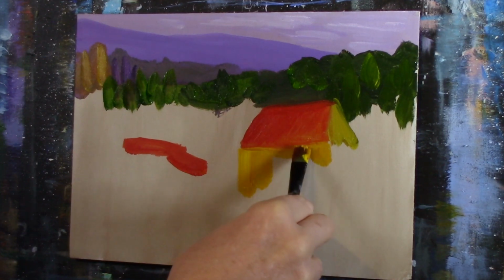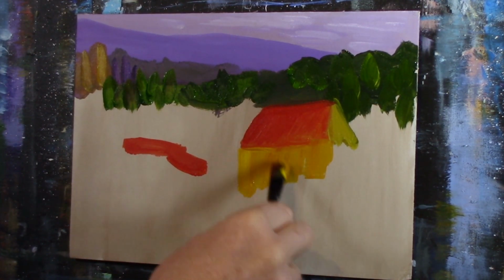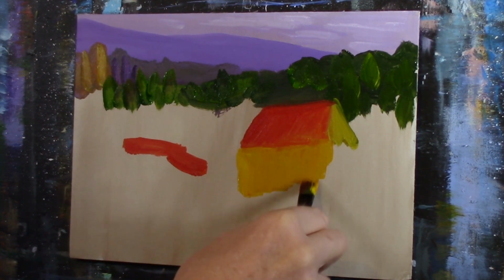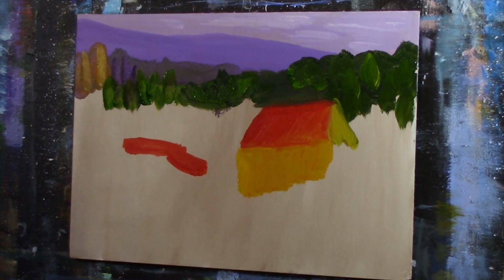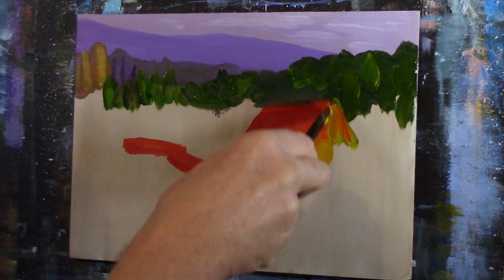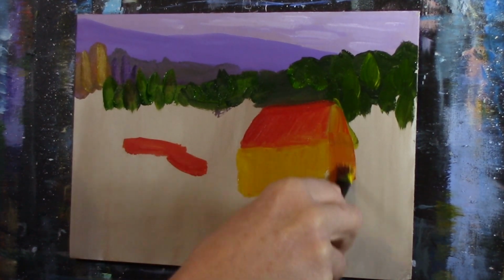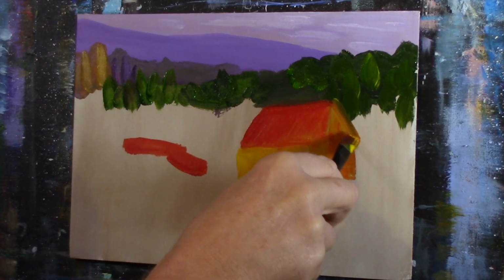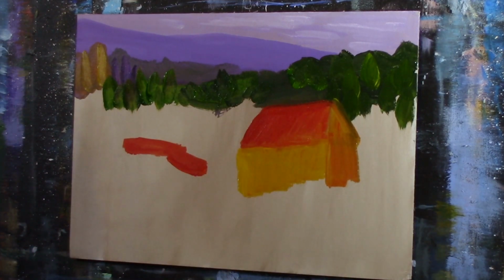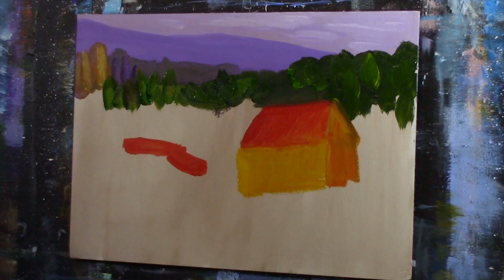I've got to get the shape of this building. I'm going to concentrate on this building just a second. Let's get a little bit more orange in there. Boom, boom, boom, boom, boom. I just concentrate in a second.